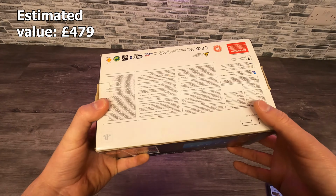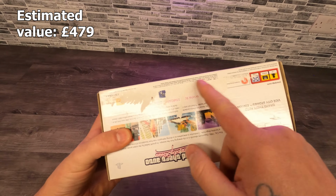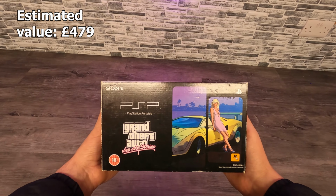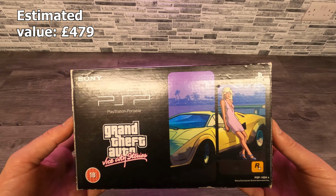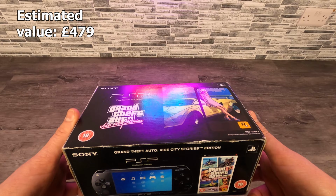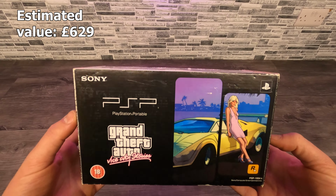Now it's a shame that it's got a few bits missing out of it. There is also a little bit of wear on the box there, but if that was in better condition I think I'd definitely be keeping that. Now because the charger and the game are missing, obviously I can't get as much as I'd like for that, but at a guess I'd say I'd probably be able to sell that for about £150.